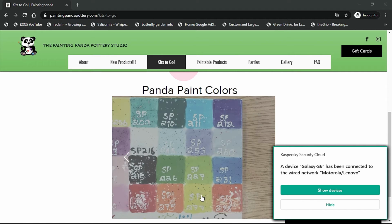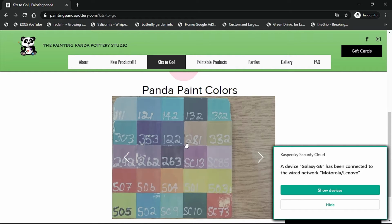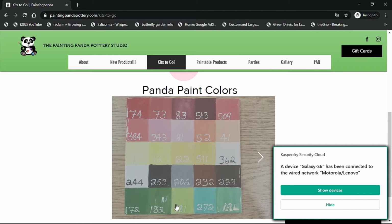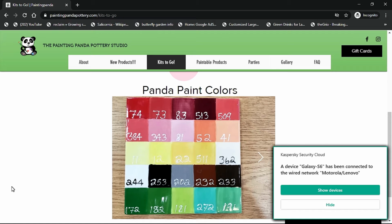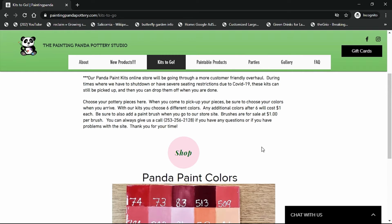For example, SP212, and I want paint color 122. I also would like to have paint color 74, 83, and 202, for example. So when you do that, we're able to have that ready for you. But you're not going to be able to select these online, okay? There's a whole lot of paint colors there, and it's much easier for you to say, these are the colors I want, and then we're able to just write them down and have all that for you.